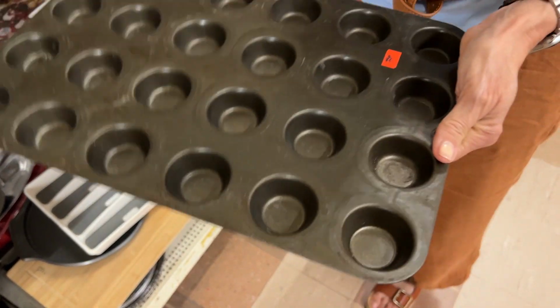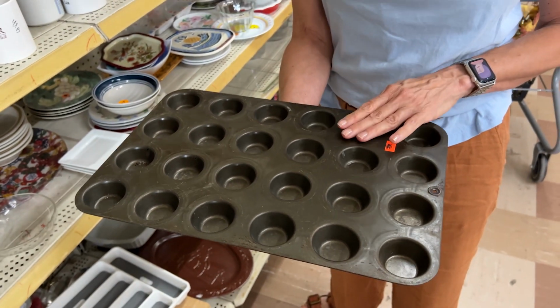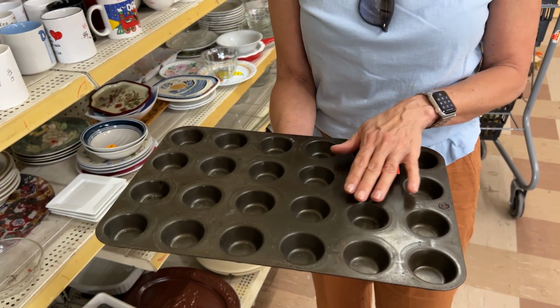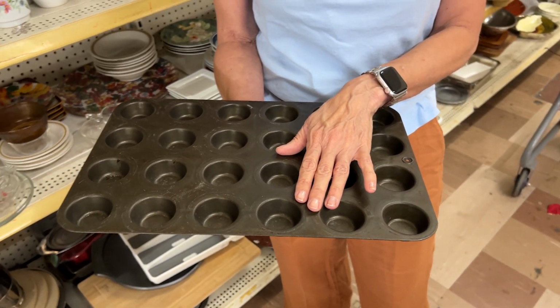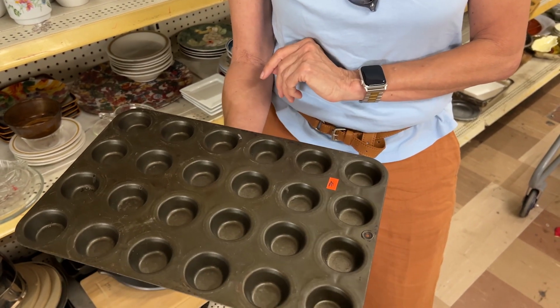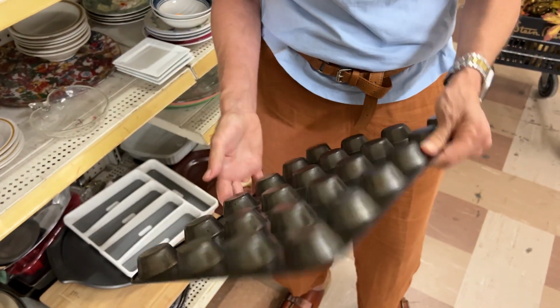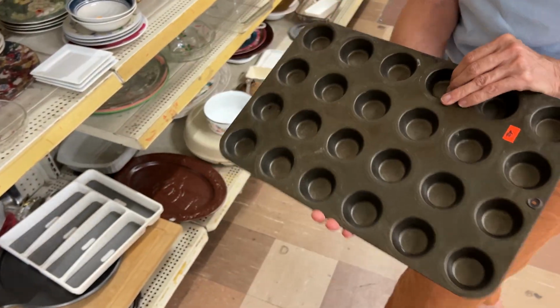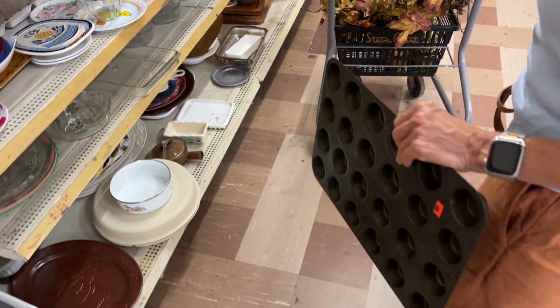You know, lots of people use this for storage, like storing paper clips and thumbtacks and things like that, or office storage. If they make jewelry, they use it for beads or different things like that. But I think this might be good just for its intended purpose, which is making muffins. Use it for what it's made for. What a novel idea.